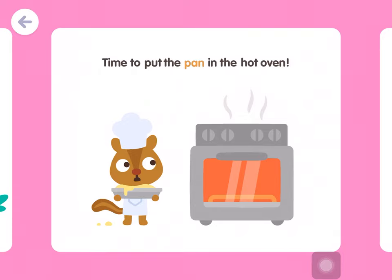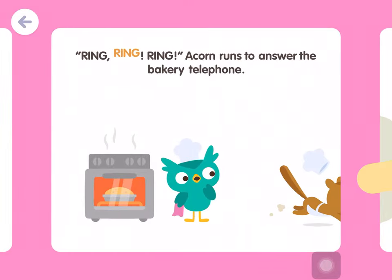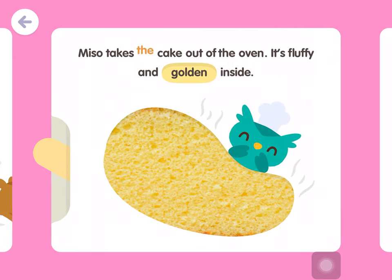Time to put the pan in the hot oven. Acorn is having so much fun baking that he forgets all about his birthday. Rain, rain, rain. Acorn runs to answer the bakery telephone. Miso takes the cake out of the oven. It's fluffy and golden inside.